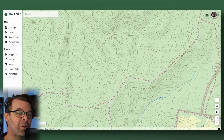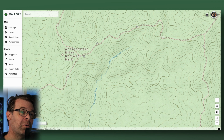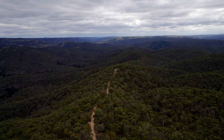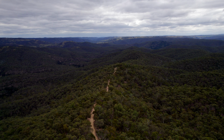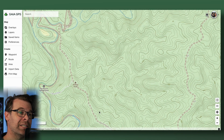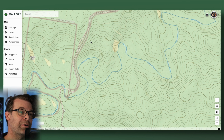Looking at these contour lines, you can see that if they're close together, it means it's quite steep. If they're far apart, it means it's not. But you can see from here, they effectively follow a ridge line. There's little bits of dips and troughs there, but realistically, it all follows the top of the ridge until it gets to this point where these lines get pretty interesting.